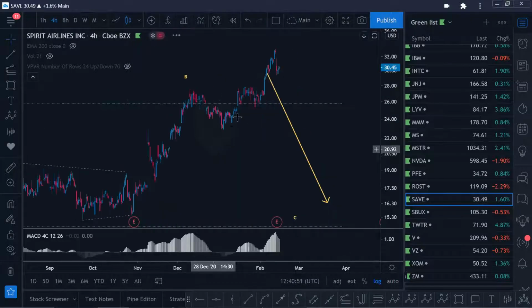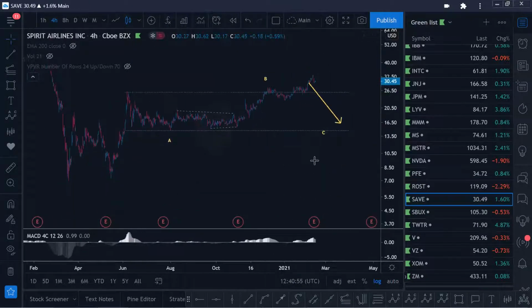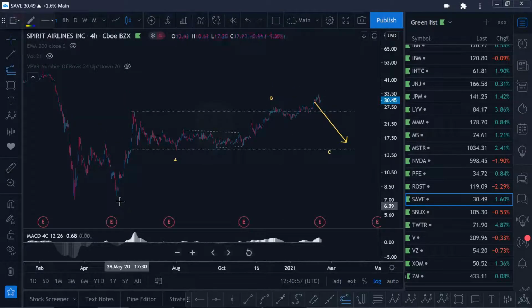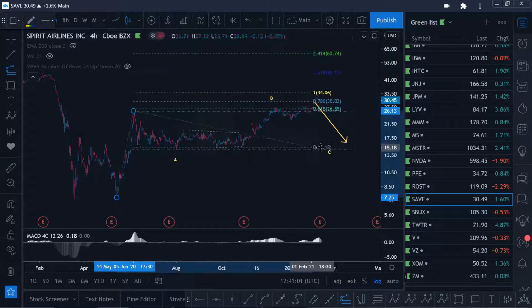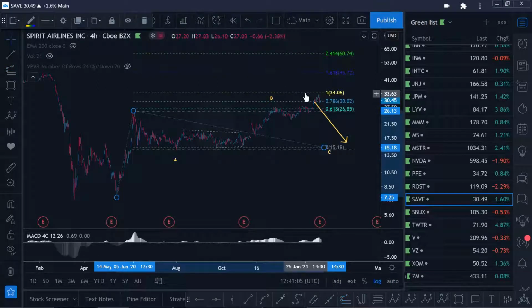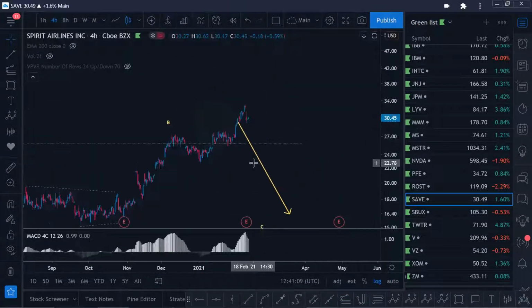Spirit Airlines keeps popping higher, but I just don't see a scenario to get long with conviction. Best we have is an impulse, some type of corrective structure in there, and an impulse that is sitting at the maximum or at the full target. So again, hard to find any conviction to be long.